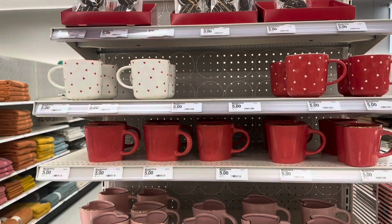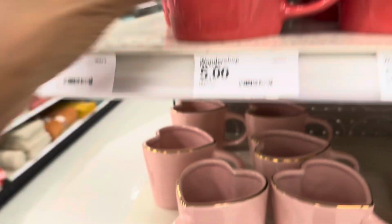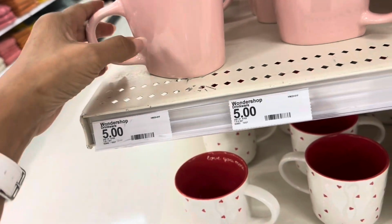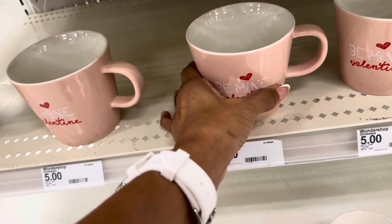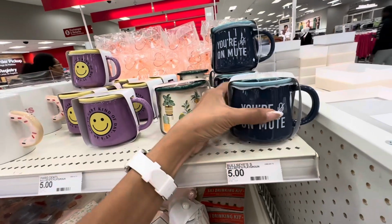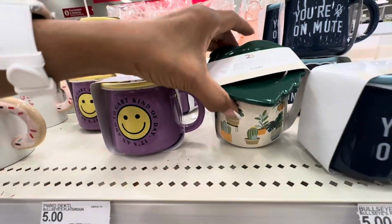Look, I see some beautiful mugs right here. $5. Look at this heart-shaped one. And they also have it in a light pink. These are gonna go fast. Ooh, look at this one. Cute. Be my Valentine. Look at these mugs over here, and this has a coaster on top of it. Isn't this cute? $5.